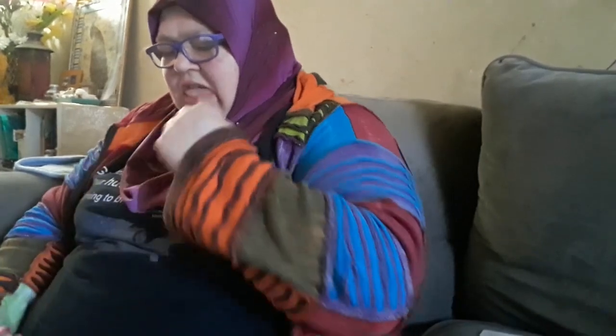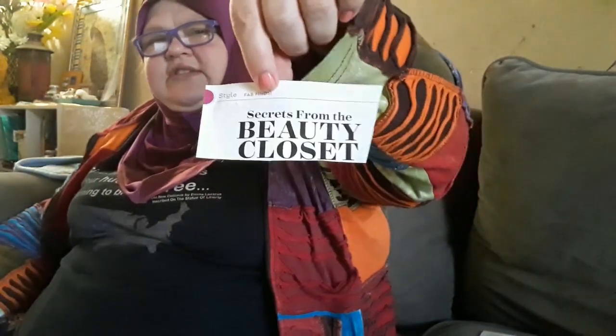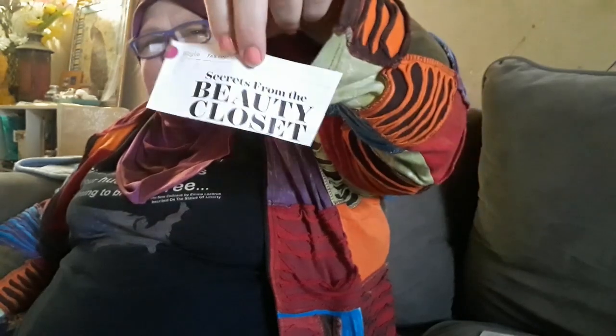And I'm not cutting these things precisely when I put them in my basket, because if I decide to use them, and when I decide to use them, then I can cut them out more precisely. I just want to do this for now. Maybe later I'll make a different video and use some of these things. I found these words that say secrets from the beauty closet, but I could take the word beauty and use it somewhere else, and use different words in different places. They don't have to go together.